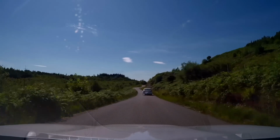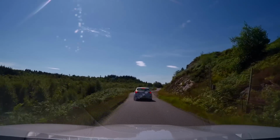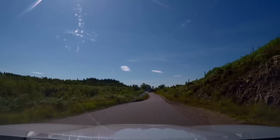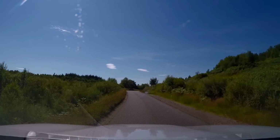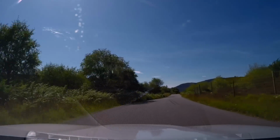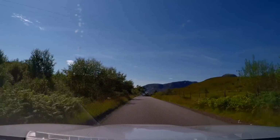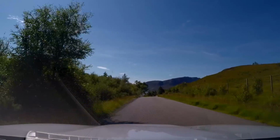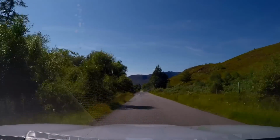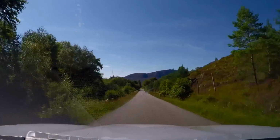Now let's see if he extends a courtesy and pulls into a passing place for us. Oh, thank you very much. I actually think she was just pulling over, but she's let us past her now. So again, on these single track roads, always assume there's something coming the other way. You've got to double your stopping distance, so you're stopping twice the distance you can see to be clear, to take into account the stopping distance of the vehicles coming towards you as well.